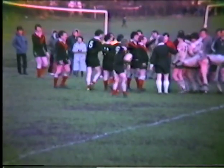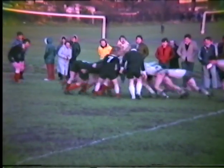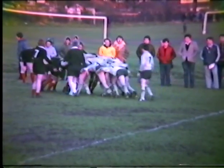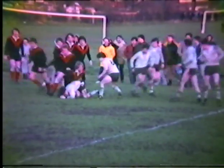Lowerhouse. So that's pushing. Are you ready? Catch it!